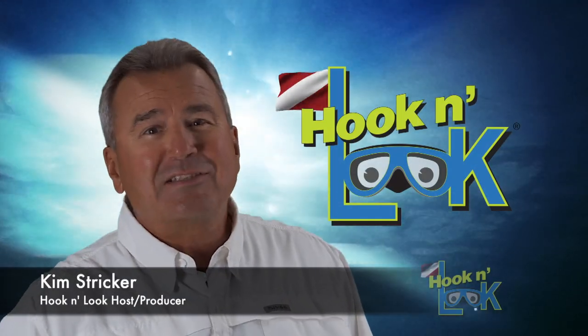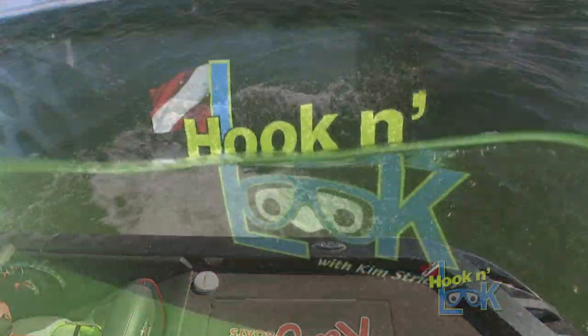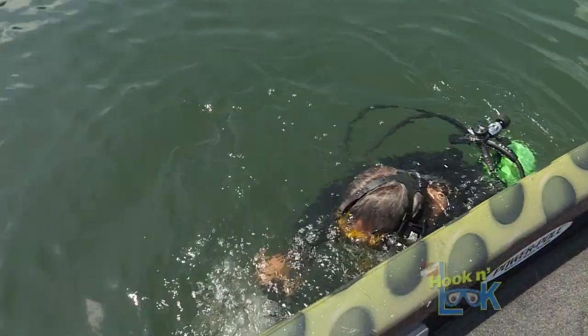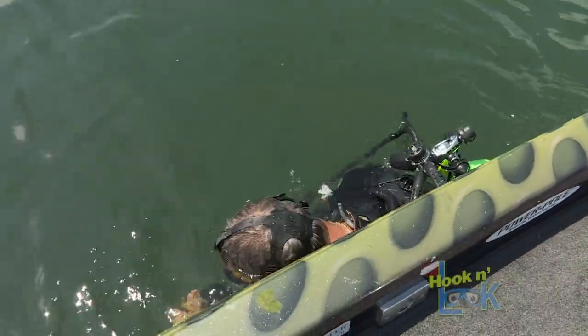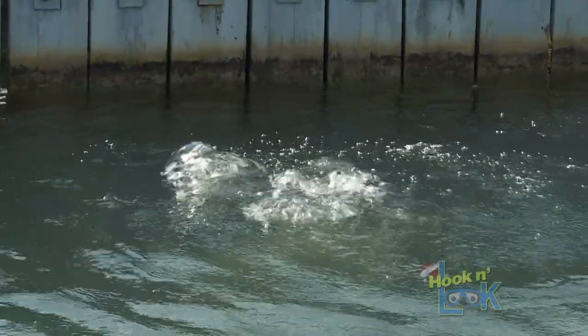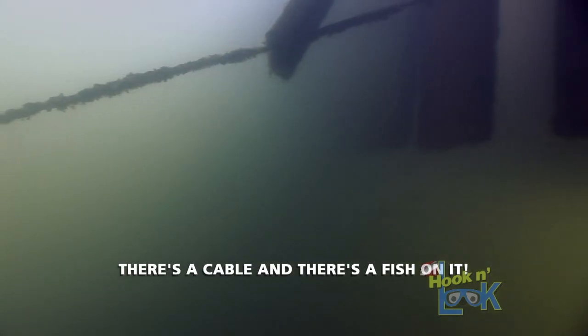As you well know, it's customary on each episode for me to dive in for a bass eye view. Going down. Surprisingly, the clarity isn't as good as you would think. So, Kim, how deep are those boards going into the water? It looks about 6 foot, just like we anticipated. There's a fish on it. Already seeing fish.